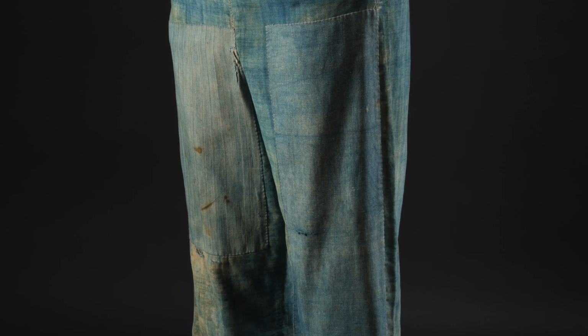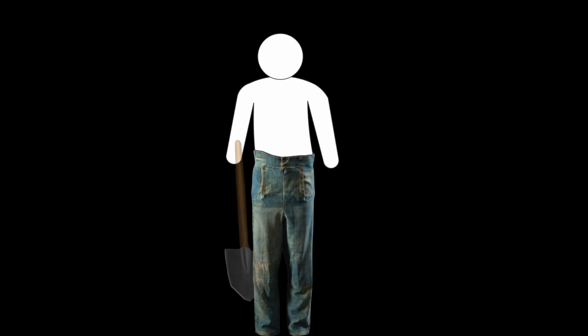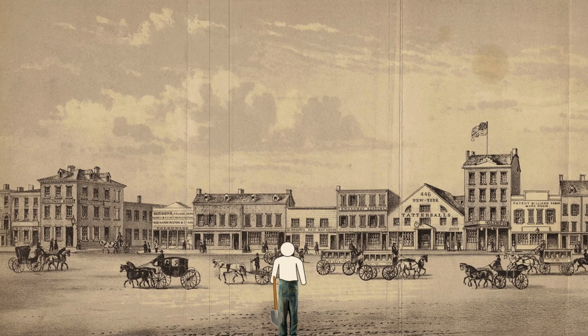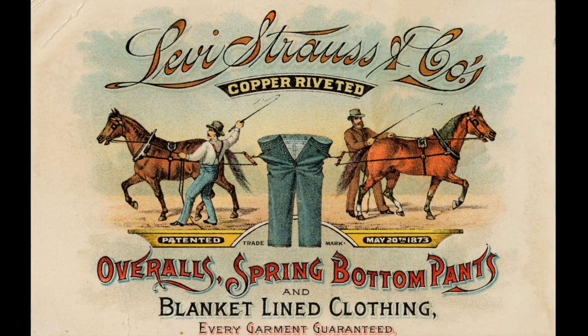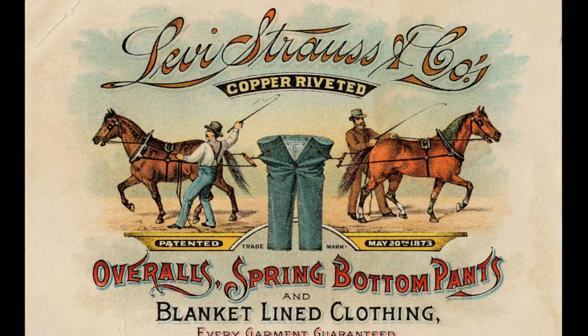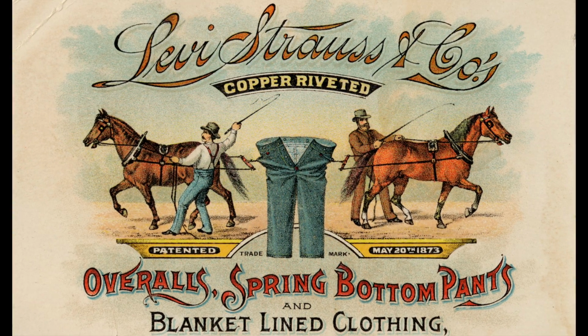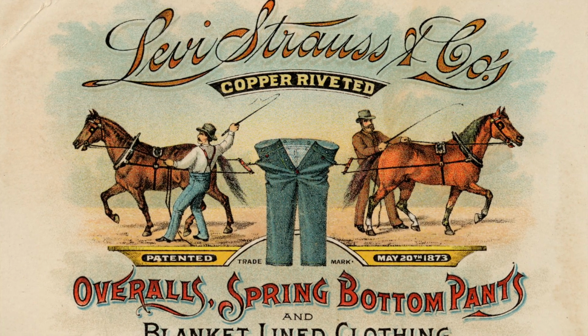Unfortunately, when we first acquired them in the 1980s, there wasn't a whole lot of provenance attached to them. We weren't told exactly who owned them, what they were worn for, or even where they were made. The only information listed in our records was a general date of 1870s. This was probably because Levi's patented their first denim work pants in the 1870s. However, these pants are not manufactured by Levi's, nor do they look particularly like a pair of Levi's jeans, aside from the fact that they are blue.